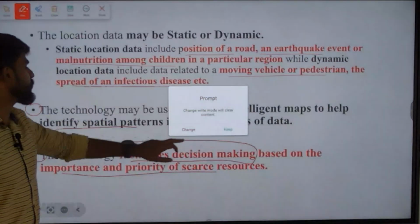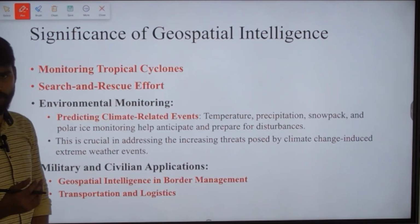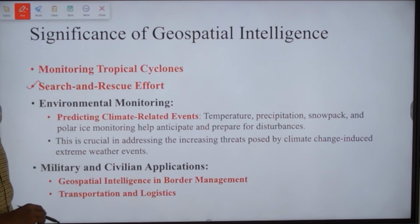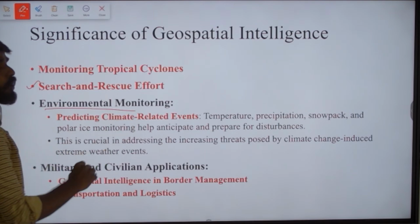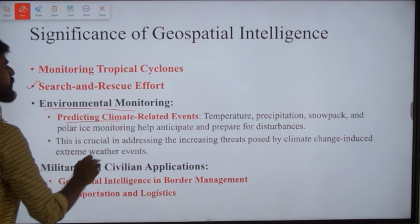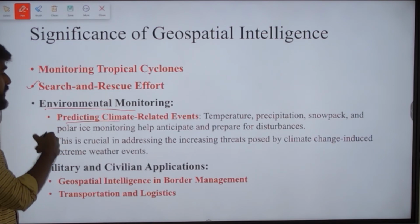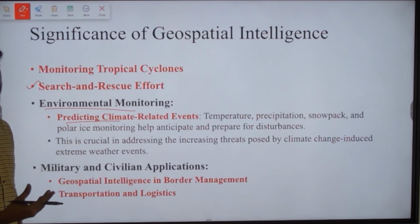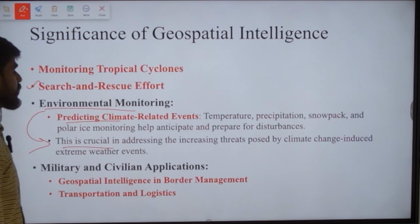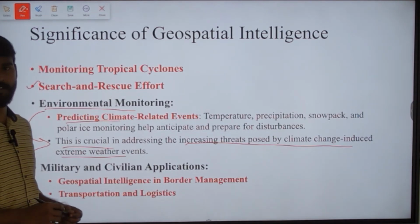What is the significance or importance of geospatial technology? First thing is, it helps in monitoring tropical cyclones. Next, it helps in search and rescue efforts. Next, environmental monitoring can also be done using this geospatial technique, that is, predicting climate related events like temperature, precipitation, snowpack, polar ice monitoring, and all these will help to anticipate and prepare for disturbances. This environmental monitoring is crucial in addressing the increasing threats posed by climate change induced extreme weather events.